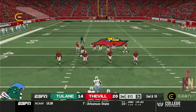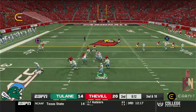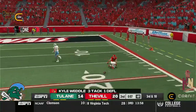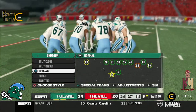From their own 34-yard line, it's second down. He sails it long. It's broken up. And he did a nice job breaking up that pass. But he did a great job here of not risking a big gain. Instead, he just batted it down.